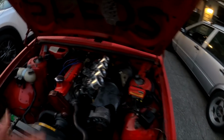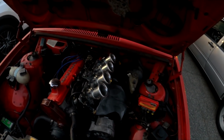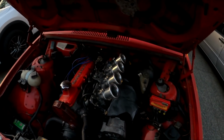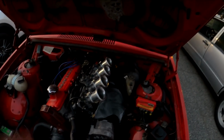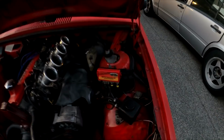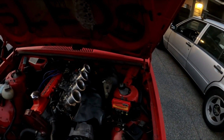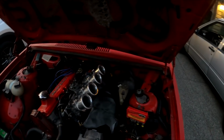As you guys can see, it's got a custom ITB setup made by my good friend Tent Shed Trev. So thanks to Trevor for selling me these a year ago, but yeah, it makes the car pretty responsive. It's not tuned perfectly because this Spitronics ECU is pretty limited on what you can do. It's a really budget, really simple standalone ECU. So we're running it on Alpha N, which is basically running off just TPS.